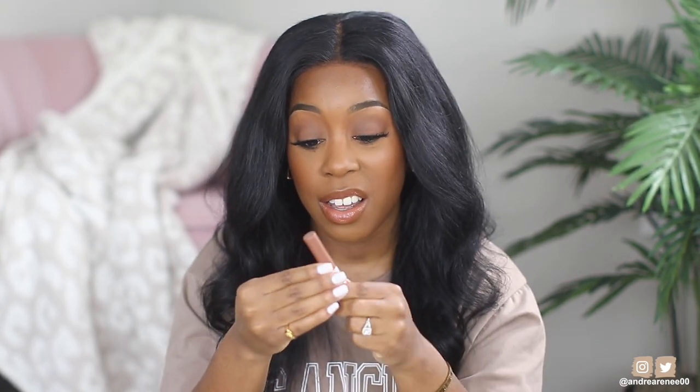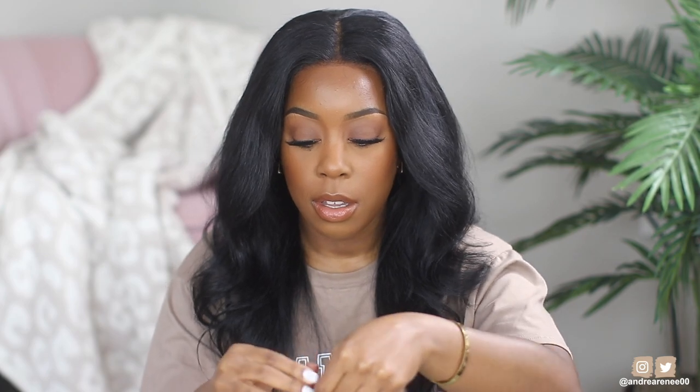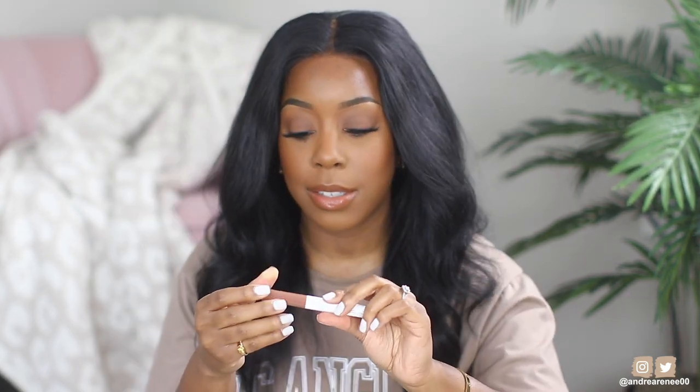Yeah, I definitely didn't need any more lip products because I have a ton and I feel like it's time for me to start decluttering again. I just decluttered right before the year started, and I decluttered almost my entire collection. So I feel like it is that time for me to declutter again.